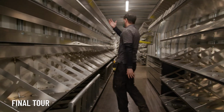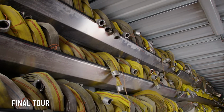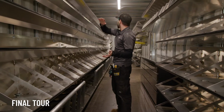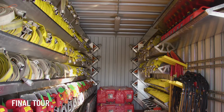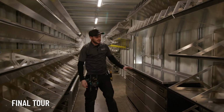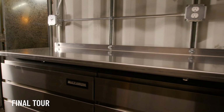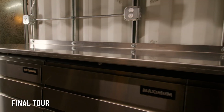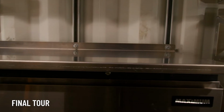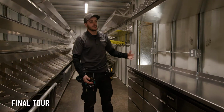So as we continue down, we have the 1.5 inch hoses. There's 600 of them being stored inside here, and that takes up 4 rows of shelving all the way down this side of the can. And here we have the toolbox, so 3 different toolboxes with the custom workbench. This is where the inventory manager inside this can releases and brings back in all their inventory that goes out, so all of the equipment, and then works on it. So if anything fails, they have spare parts and tools.